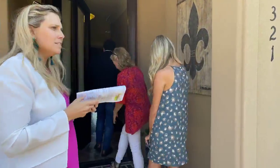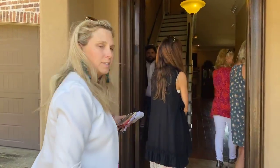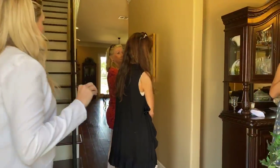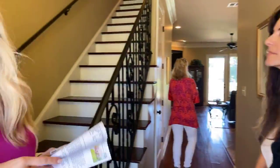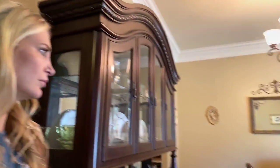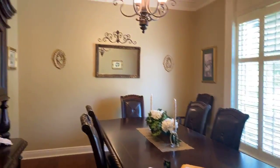It's a 2013 Van Allen home. Van Allen's a custom builder in the area, builds a very good custom home. This one's 4 bedrooms, 2.5 bathrooms, and it sits at 2860 square feet. You get foyer entry here, and then your formal dining off to your right. Nice wood floors, nice moldings, a lot of natural light. These are beautiful wood floors.